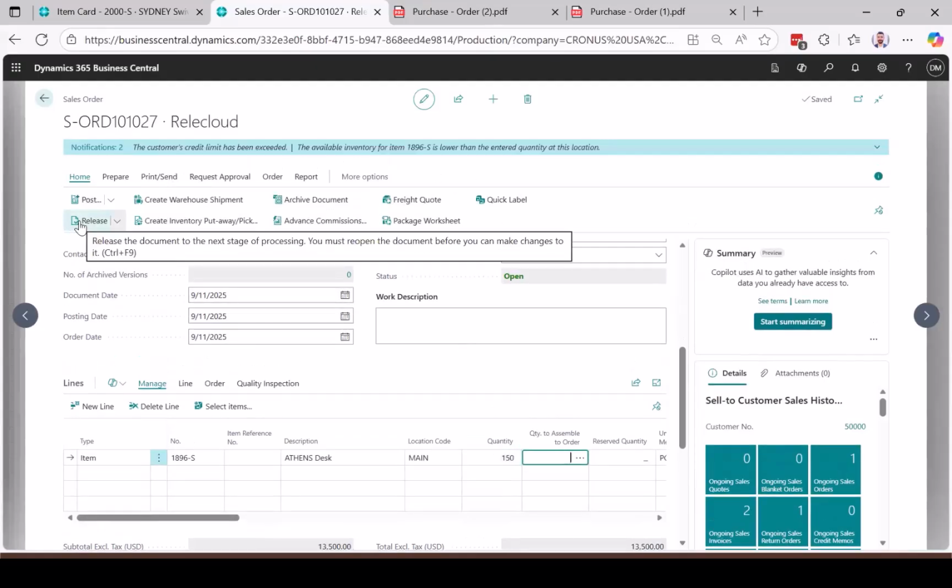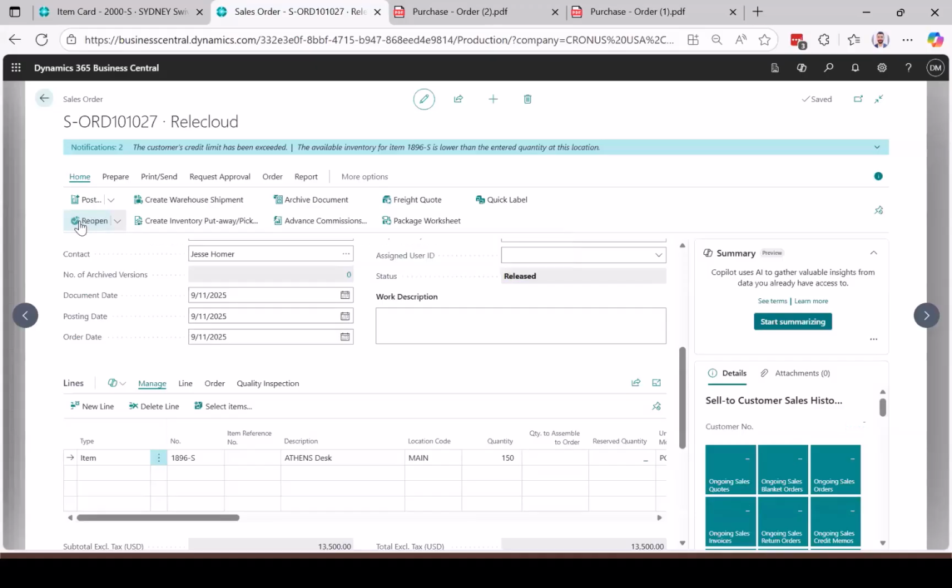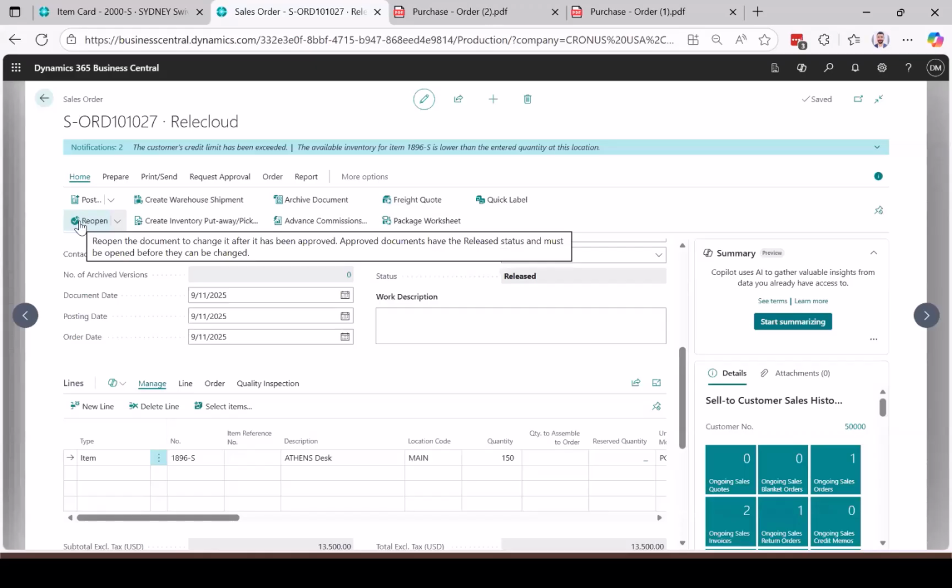And then I'm going to release. What is release? There are two main statuses, actually three. There is also pending approval. But the main two are open and release. When you open a document in BC, it's open, ready for everyone to modify as needed. Dates, lines, comments, attachments, etc. When it's ready or it has been approved, you release it. So you click release. Release signals the warehouse, filters across the system, reports, KPIs, etc., so that it takes into account the order.